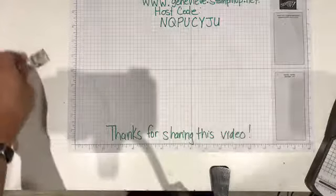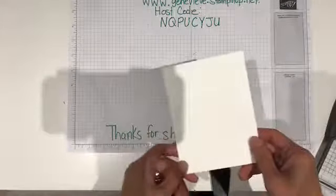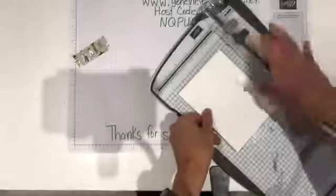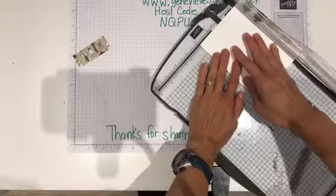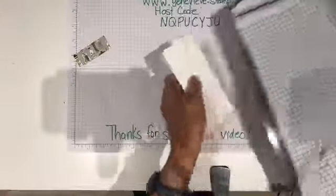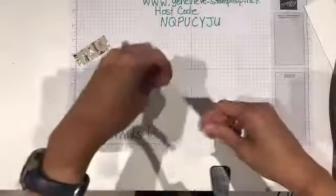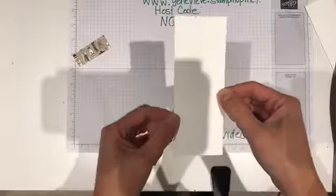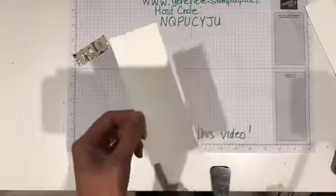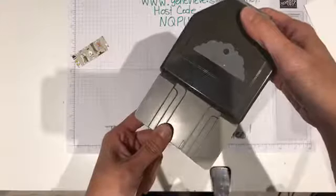Okay, so here's this little piece of DSP that we're going to use today. And to use it today, I'm actually also going to use a piece of Whisper White cardstock. And I'm going to cut it at 2 inches. So we'll just do a little cut at the 2-inch mark. And then I think the length is about 4 inches. Oh, no, it's 5.5. So you can decide how long you want to make it. It's totally up to you, because the longer it is, it could be more of a bookmark. You'll see what we're going to make. So we'll leave it like that for now. So it's 2 inches by 5.25, and I'm using the Delightful Tag Topper Punch.